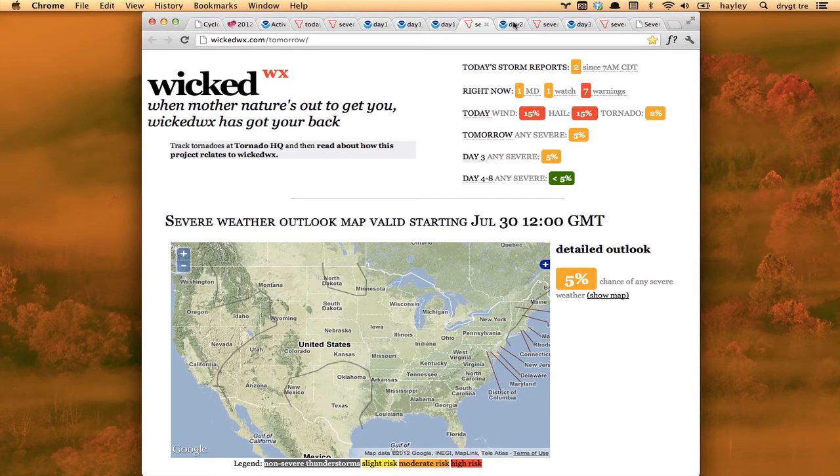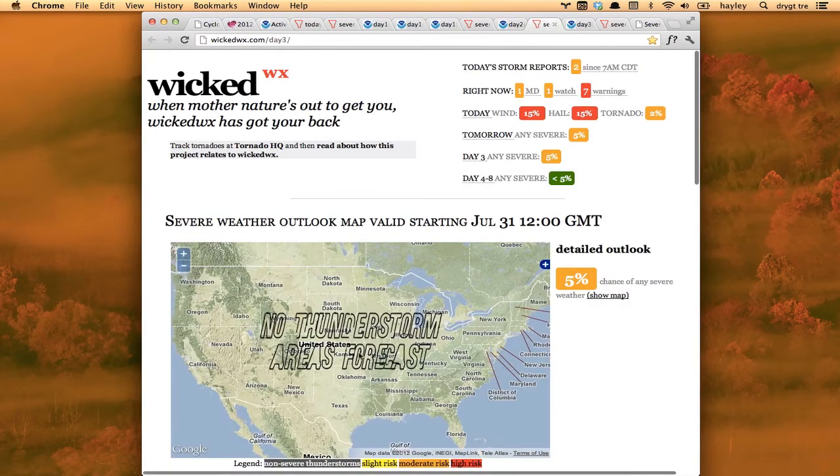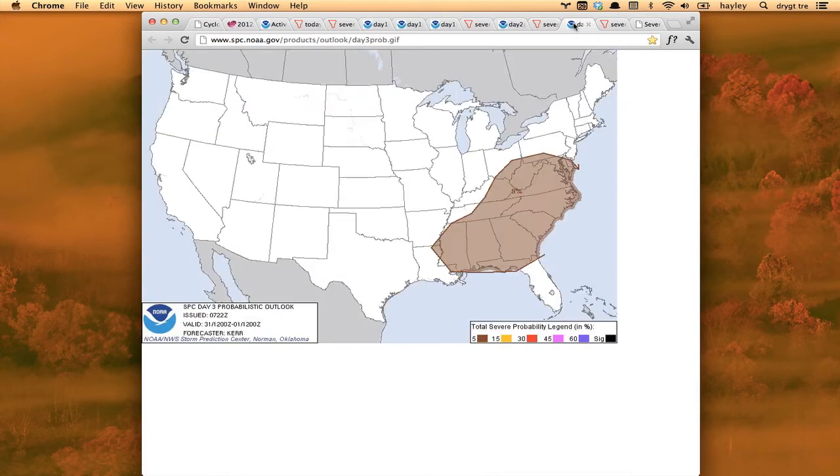Tomorrow, who knows what that means? It's just a 5% at the moment. So here's your actual severe weather probability map for tomorrow. There are your 5% areas. Now they might get upgraded, who knows? And then day 3, it's going to say that because there are no just generic thunderstorms. That's 5%. Really, instead of explaining that, I need to just fix it and make it more intuitive.